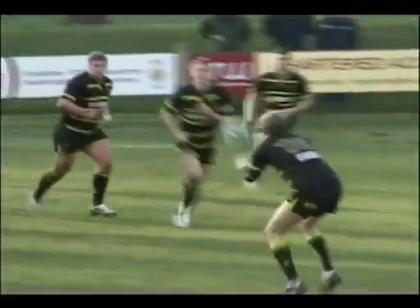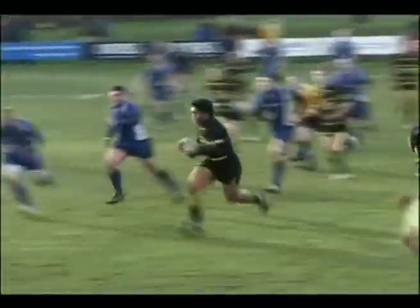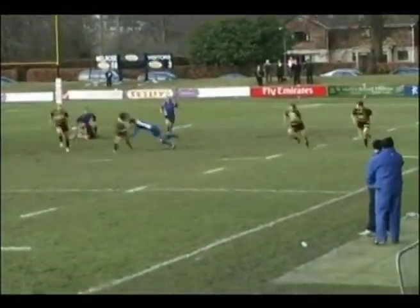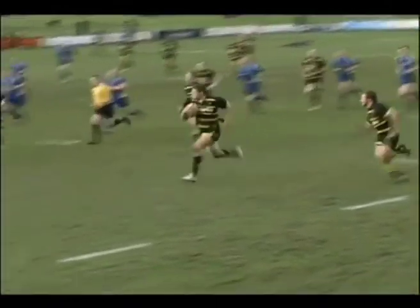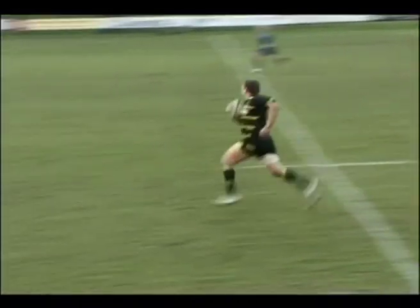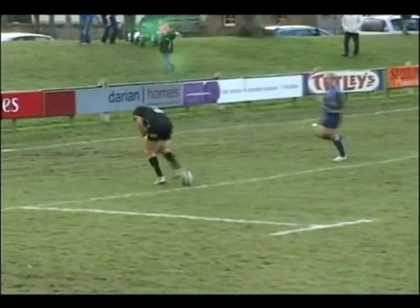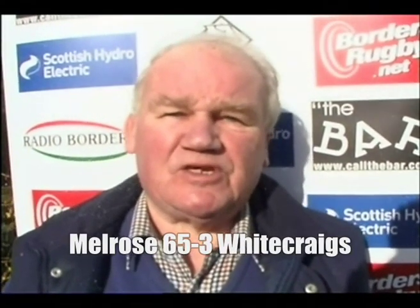It was a 10-try romp for Melrose, and they had lots of firepower. Callum Anderson, Jordan Macy and others running at pace throughout the afternoon. Whitecraigs had ideas, but their execution wasn't very good, and Melrose were able to take control up front, release the ball to a bunch of backs who were prepared to run all afternoon and into the evening if required.